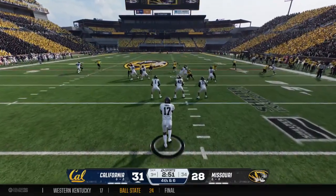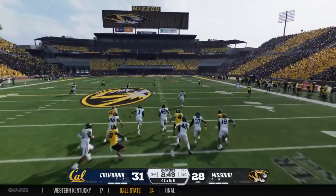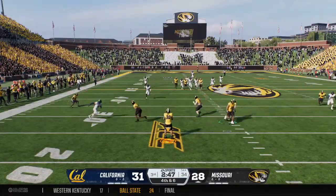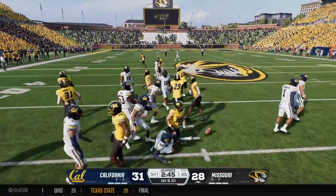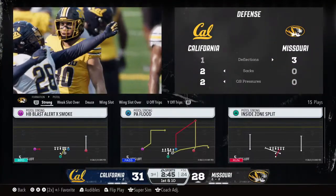They boot it away on 4th down. They'll get down and put a stop to this return. They'll mark it at the 32.